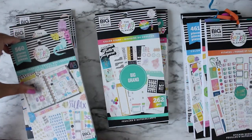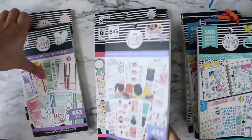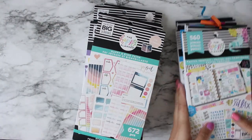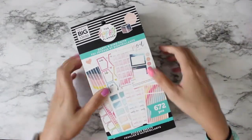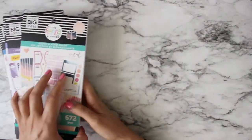Now I am not sure what was part of spring release and what wasn't. Oh my gosh, all the sticker books just kind of meld together. So I know these for sure were part of spring release, so let's go over those really quick. I'm not gonna do full on flip throughs in this video, we're just gonna do the haul. If you want to see flip throughs, I can definitely do them, but we'll just go through these really quick.